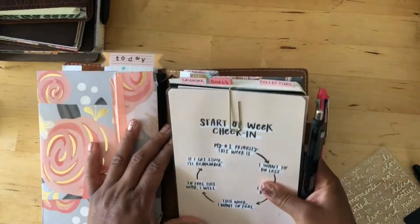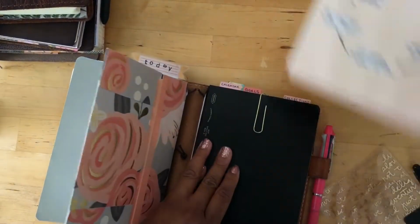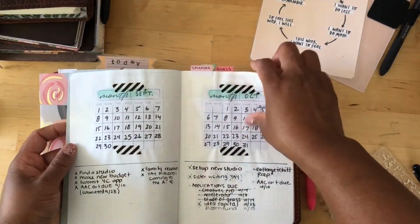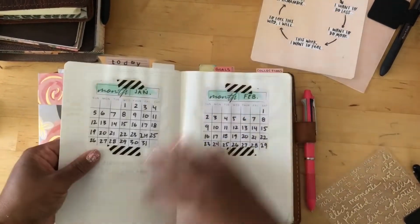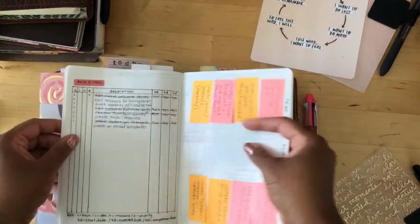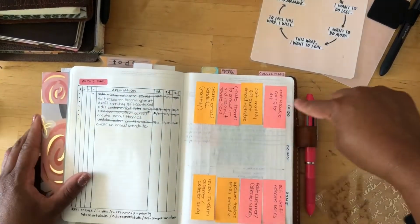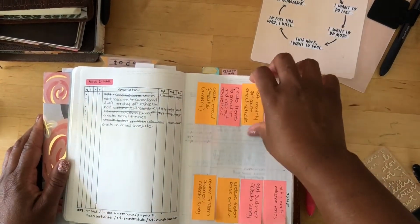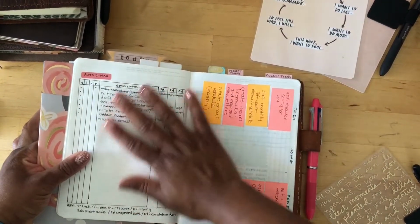This book is the one I'm most excited about because it's the book of collections. And it's where I do like project planning. So I'll have like little monthlies and just kind of what's happening for that month. And then I have these Kanban boards to help me plan out different things that I'm working on in my business. And I just have to do, doing, done, and I'll just plan out the little project here. And this helps me stay close to whatever I'm working on.